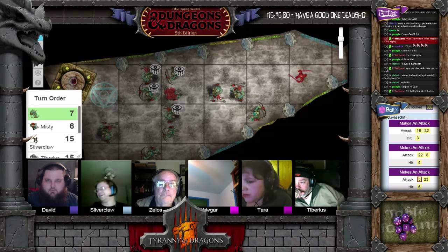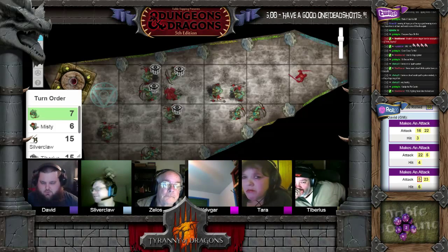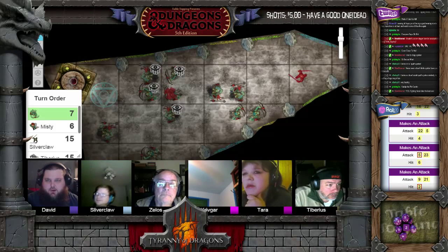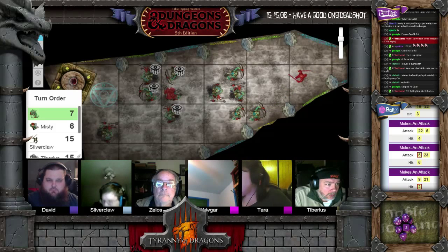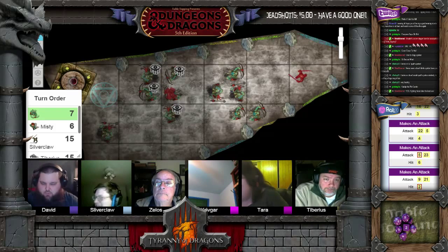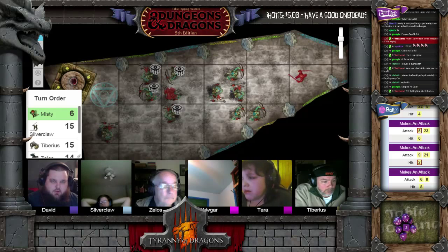Next Bullywug throws a javelin at Kadojo. Well, Silver Claw, my bad. 9 versus armor class, which is a miss. And the final one throws it and attacks. Javelin, spear. With my boon, and misses with a 6 versus armor class. So the Bullywugs have gone. The rest of them are slumbering. So Misty, you're up now.